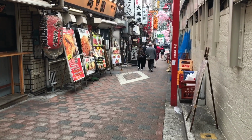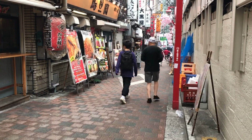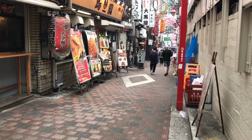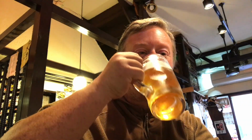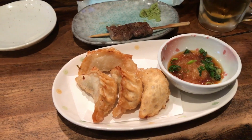So we are back down the little alley again, affectionately known as Piss Alley. And I'm about to eat down Piss Alley. Let's go and find some food. So I found a restaurant. Cheers. So this is lunch, and I've got pancakes with vegetables and chicken and a beef rib stick.